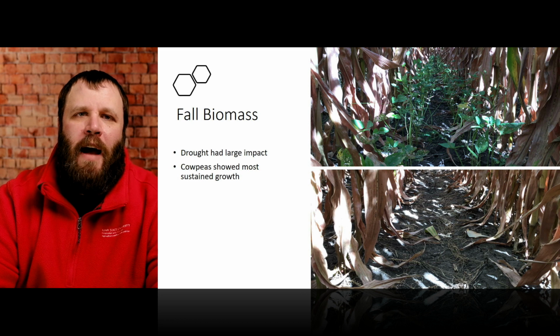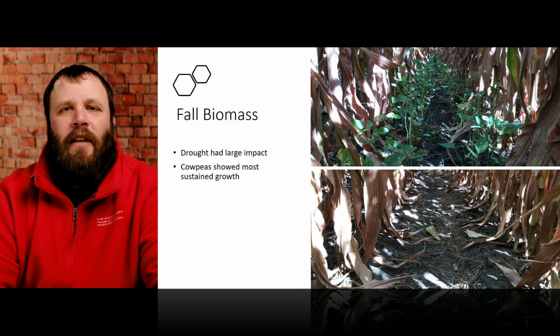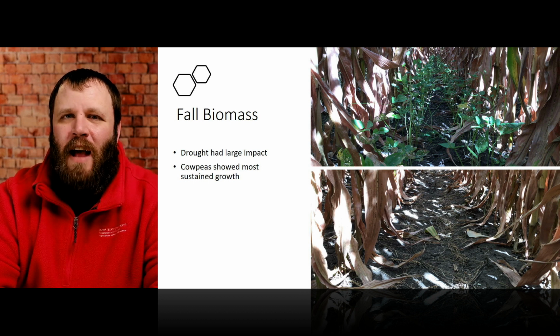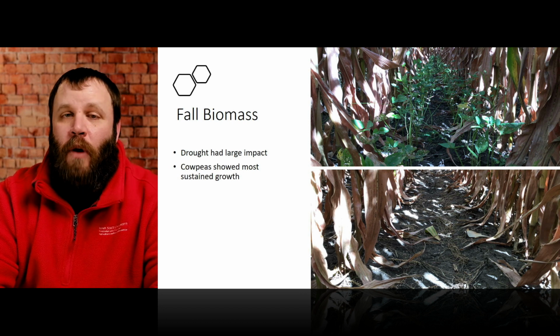Another question people have is, what was the fall biomass? Because that makes a large difference. On the top picture, you can see one of the research trials that we had, but it was correlative to the on-farm trials. That would be cowpeas and about the standard fall biomass that we had for cowpeas. However, on the bottom, you can see that is our cereal rye.